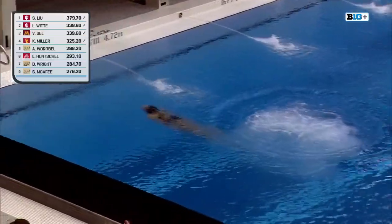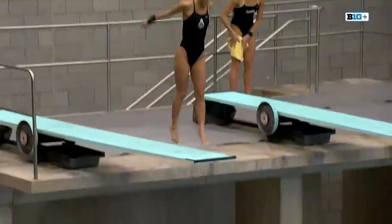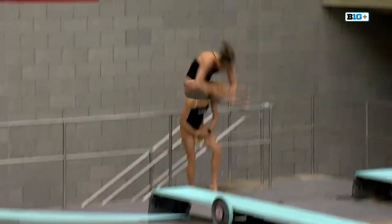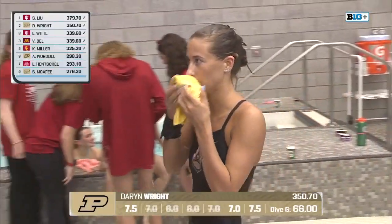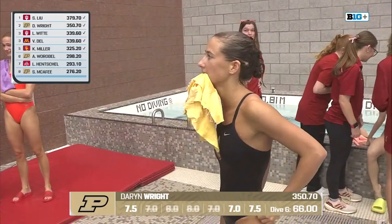Sitting just outside the medal positions before that dive was Darren, and she did everything that she could do to put herself in contention for a bronze medal. Just absolutely nails the entry of that dive, puts the classic grip on it, and we're going to have to see how that 350.7 holds up through these last few divers here.